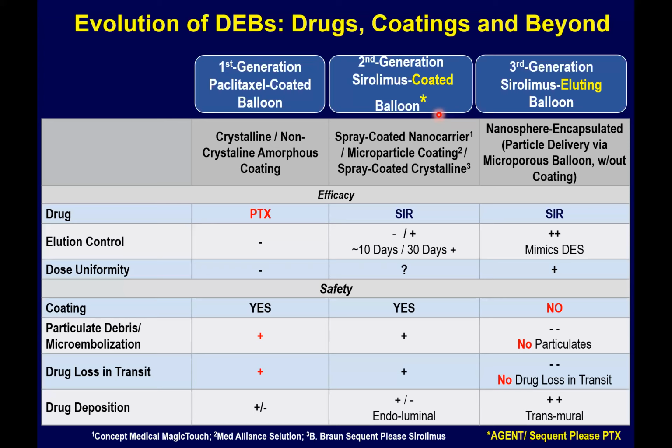The Concept Medical Magic Touch uses nanoencapsulation sirolimus between two excipients. The metallized solution has a PLGA polymer transfer membrane, somewhat akin to the concept of gel paving, so to speak, to move the drug and to stick it on the wall of the artery. And the Sequent Please sirolimus, yes, Sequent Please has the paclitaxel and it also has a sirolimus. It uses a V4 spray-on excipient. The efficacy of drug transfer with these devices appears to be significantly improved, and at least 40% of the drug on the surface of these devices gets to the target area.